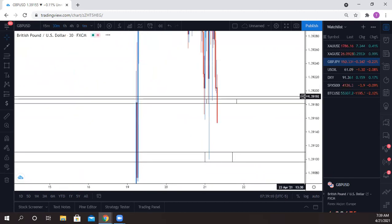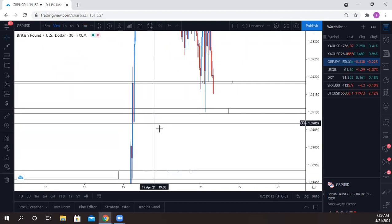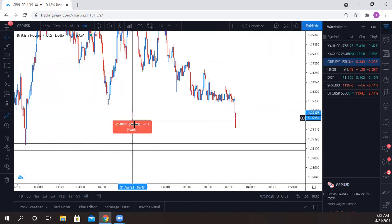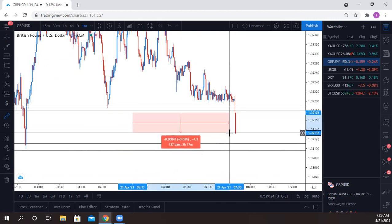Because you see, there's a second range in here to be filled as well. If we break that, then volume could push it down in here too. So yeah, there's a lot of 1 hour and 4 hour liquidity to the left that needs to be filled. If I executed that range, I'd be at break even.